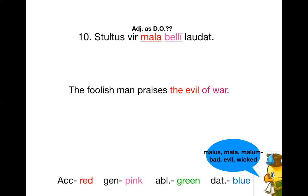And then you're going to translate it as not evil war or evil wars, but the evil of war. That's how you get all your points on this translation. And it's the evils of war there. Belli is genitive. You're going to tell me it's genitive. Okay, so that's the quiz. Any questions? Y'all all going to ace that tomorrow?